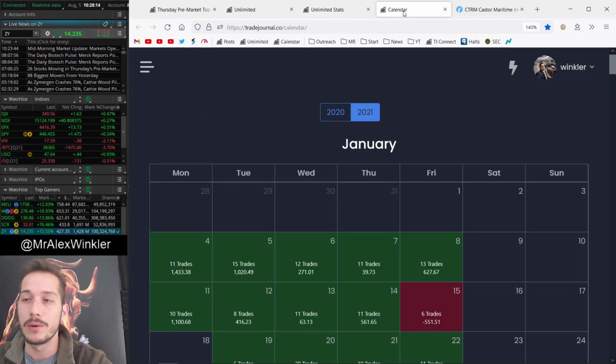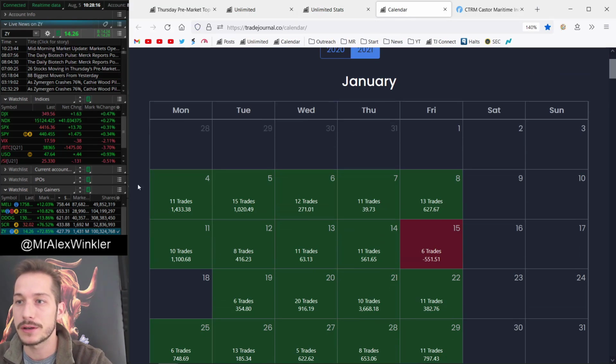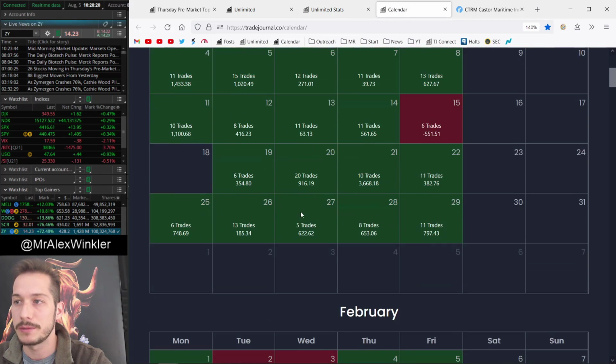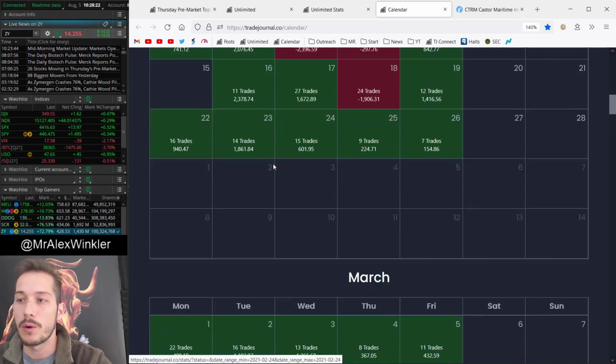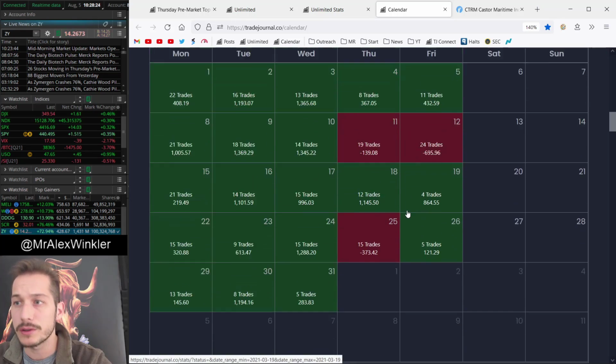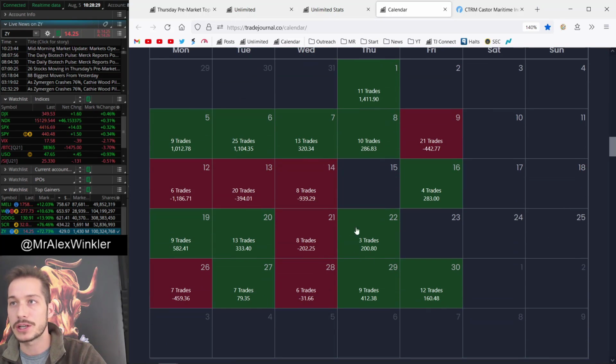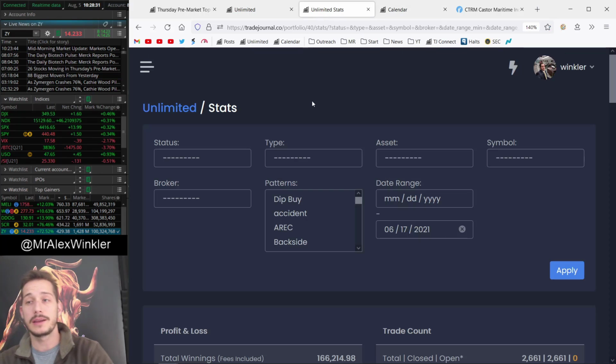Anyway, by the way, we do have a calendar feature here on Trade Journal, so you can look at January, this was just such a seamless month. It shows your overall daily P&L, whether it's a red day or green day. Look at April, this is such a choppy month. But luckily, knock on wood, we have not had a red month so far during this challenge. So that's really good.